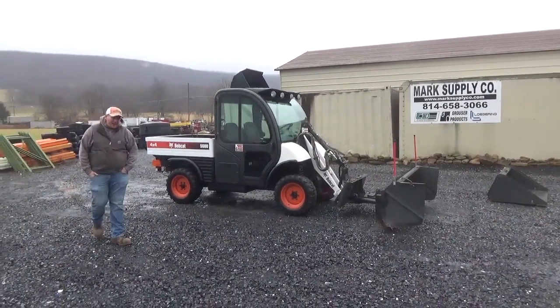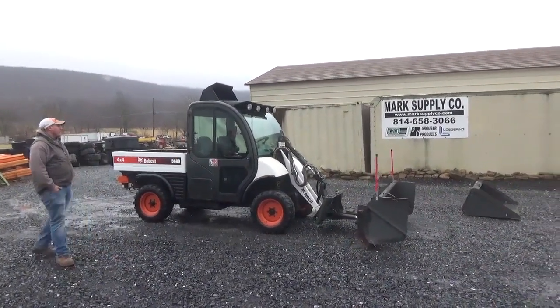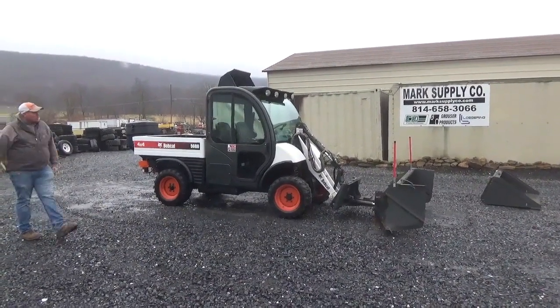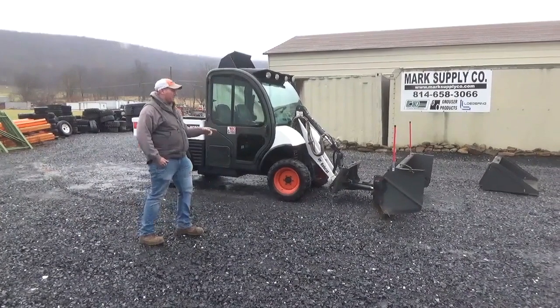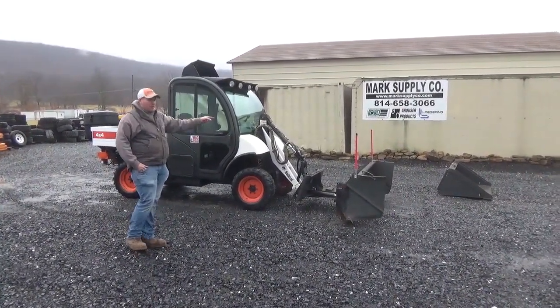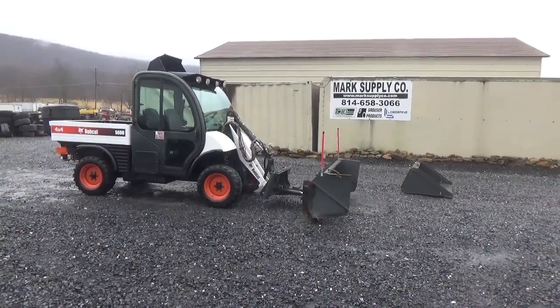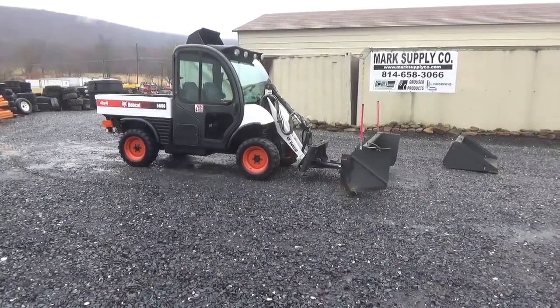Today I have for you a 2009 Bobcat 5600 Toolcat. This is a 5600 turbo. We're gonna sell this as a package. So it has the Bobcat 84 inch snow plow. It's a 2013 snow plow, brand new cutting edge on it, power angle. It's gonna have a brand new CID 63 inch smooth edge bucket. It does have a Byers, I believe that's a TSG tailgate spreader on the back.